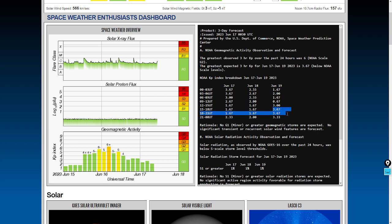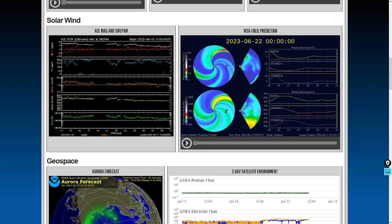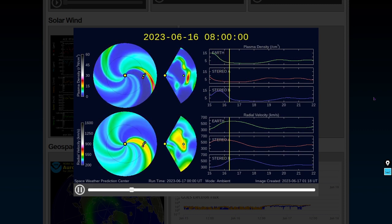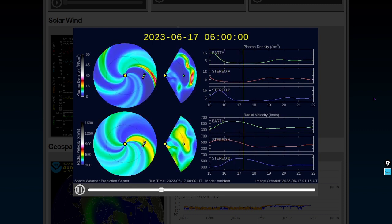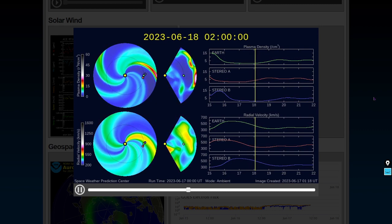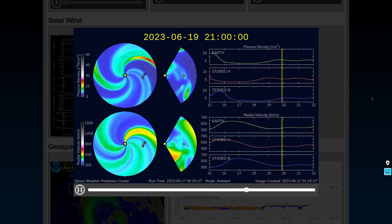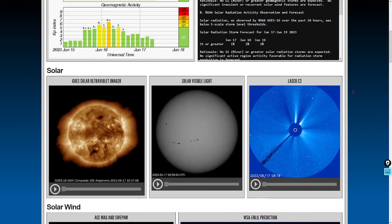So that sounds like an agreement with our CME impact forecast. And let's see what they have to say about that. This is the NOAA forecast, the NOAA Enlil spiral. And they're forecasting a little uptick there. It looks like a coronal hole high-speed stream, not a coronal mass ejection impact.